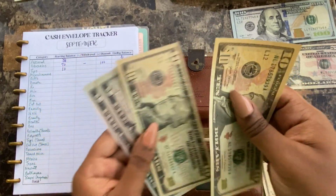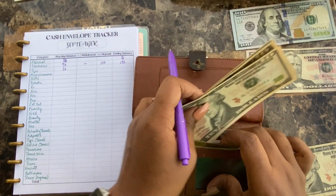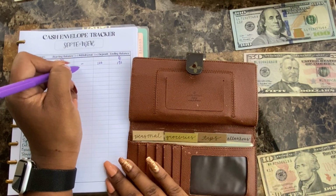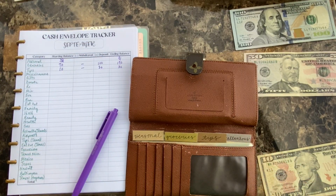So now that gives us 10, 20, 25, 30. 30 inside of tips. We didn't take anything out. We added 20, giving us 30. Next up is miscellaneous. Miscellaneous is getting 20.